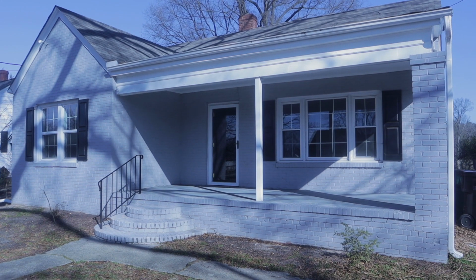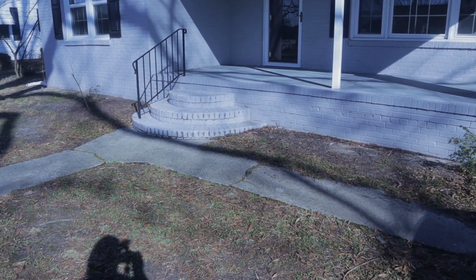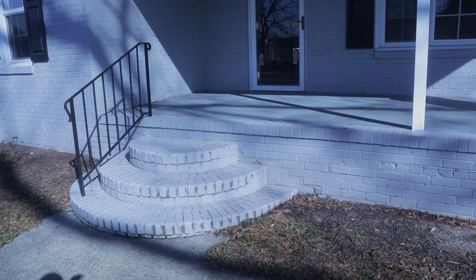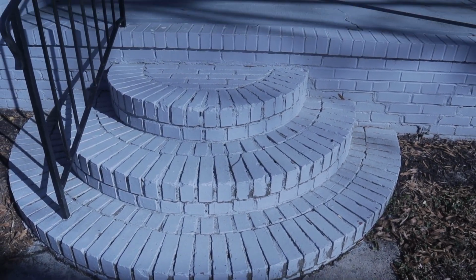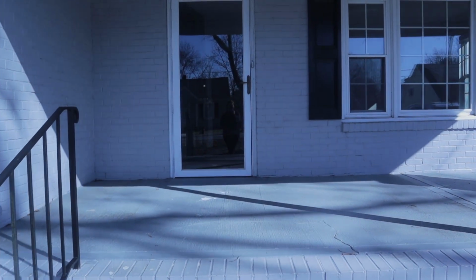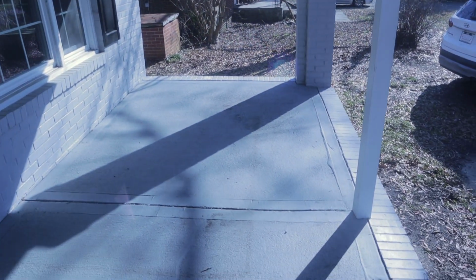Okay, so this is the front of the house, and one of my all-time favorite features of the house is this adorable little staircase with the round entrance. I just love it, and I love a good front porch to sit on. This one has a bunch of space up here for all of our patio furniture.